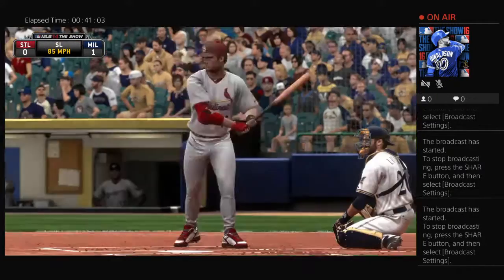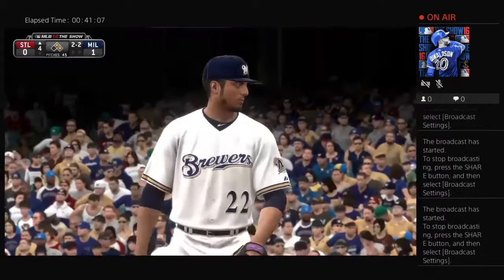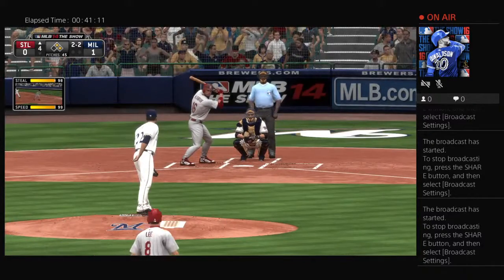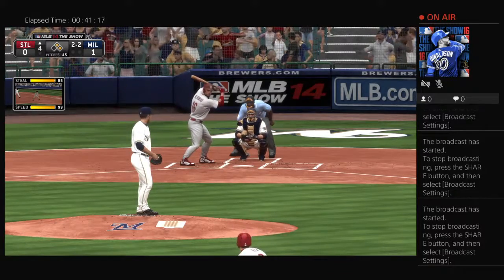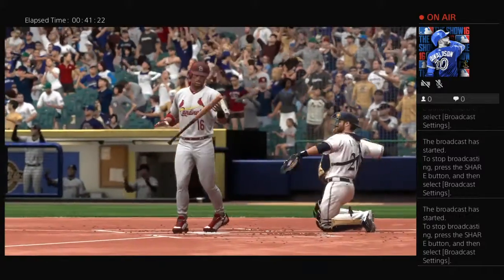In tight with the slider, 2-2. Oh, that's not a bad idea right there. Go ahead and try that back foot slider on a 1-2. Hope you can get him to commit. That's a good job of laying off that pitch. Fastball swung on and missed for the first out.